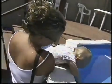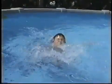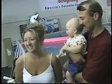I think we really didn't consider any other options except for a below ground pool, but that wasn't feasible financially. I know it's been around a long time and I know other family members that have Doughboys and they've been having their pools since I was very small, so obviously they can withstand a lot. They last a long time.